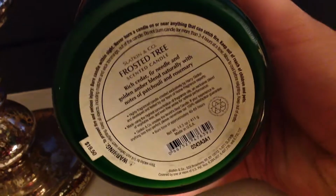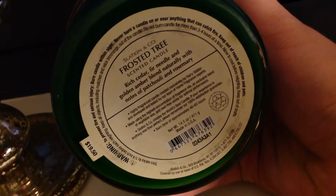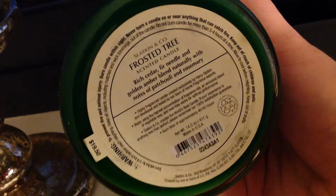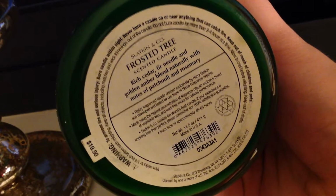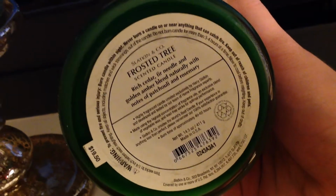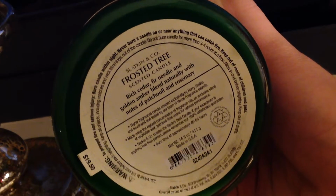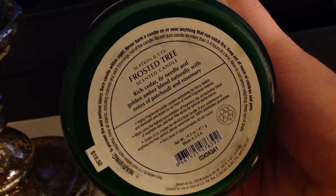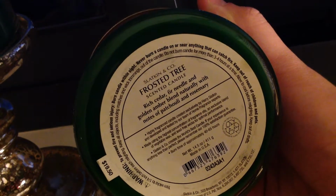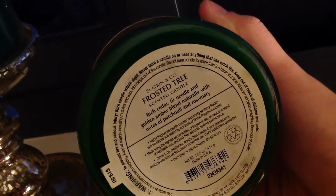And the notes back then were rich cedar, fir needle, and golden amber, blended naturally with notes of patchouli and rosemary. Now this is right up my alley. So you've got your pines with your cedar, your fir. Golden amber, I don't usually love, but when used appropriately in small amounts can be really nice. Patchouli, again, same thing. Everyone knows what that smells like when they smell intense patchouli. Not a fan of it on its own, but blended appropriately in a candle, it can be really wonderfully sort of earthy, resinous, warm, comforting fragrance.